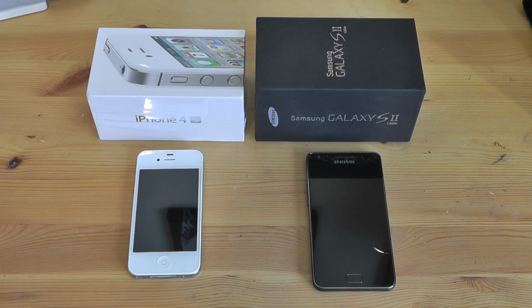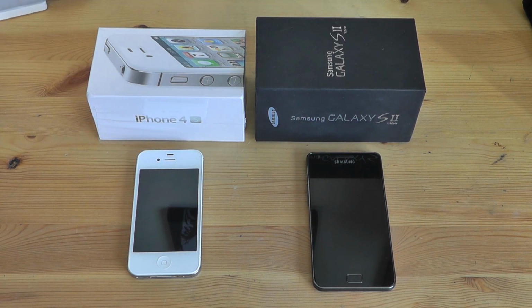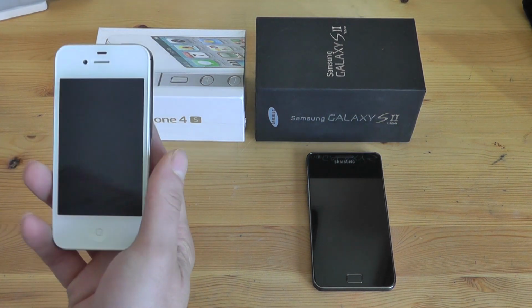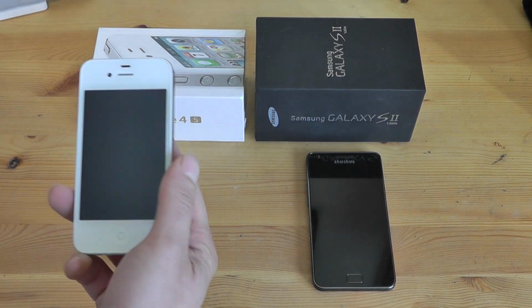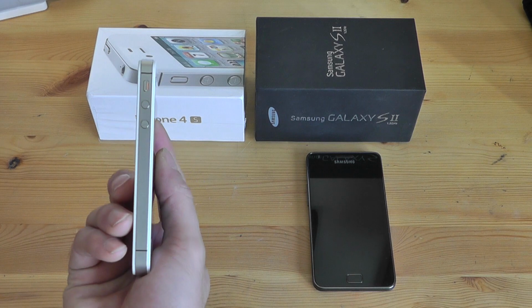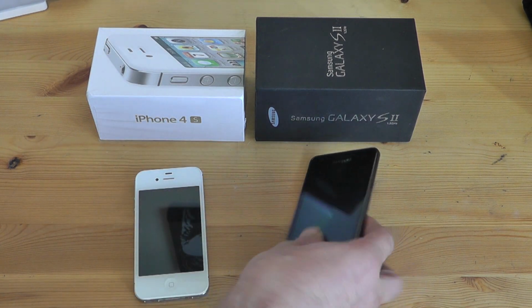So anyway guys, let's head into round one and talk a little bit about the design. As you can see, we've got the phones directly here in front of us. Both attractive phones. In my opinion, the Apple is most definitely the more well-designed phone. It looks a lot nicer, it's a lot better built, and it's just got a lot more quality to it than the Samsung Galaxy S2 has.